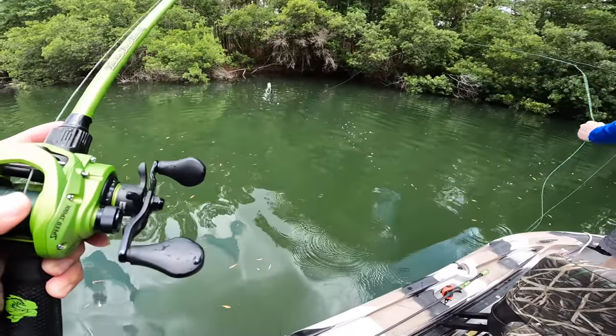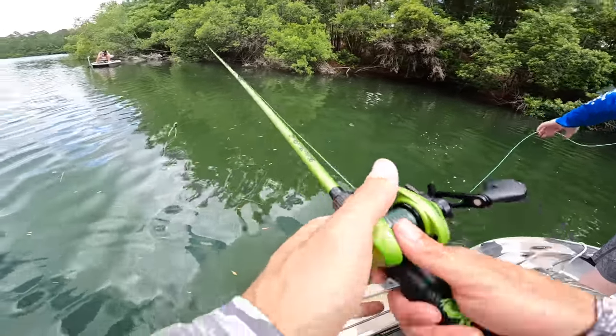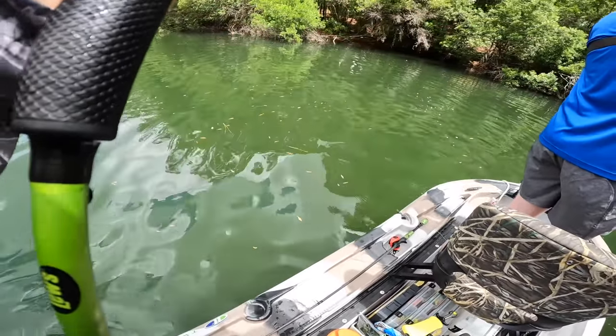Wow. Yep, we're on. Yes. Dude, that's a big one, Fletcher. I saw it disappear. Let's go. Dude, that's a nice one. First fish of the day. Oh, they're behind them. Are they really? Yeah. I just got hit too, dude. There's a lot of fish in here.